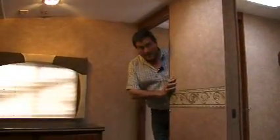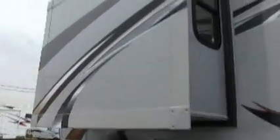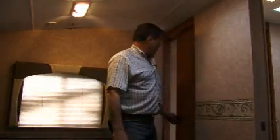Wow, look at that. Now you are located in the master stateroom. You're actually sitting in the slider, which has little windows on either side so you can see who's sneaking around your trailer at night. And they've got these really nice, high-quality hardwood pocket doors, which is a lot better than the curtain because these really dampen sound. So, you know, mom and dad don't have to listen to grandma snore in the main compartment.